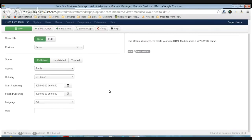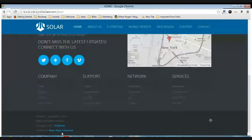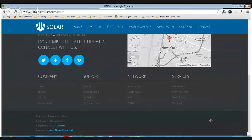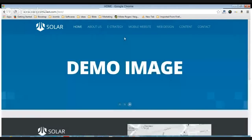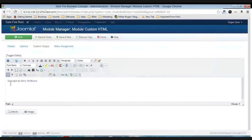So it allows you to edit, and you go to custom output. So the stuff at the bottom, at the footer here, you can change the name for this. So where it says copyright and the power, you can just come here. Copyright 2013-14 actually. Save and close.